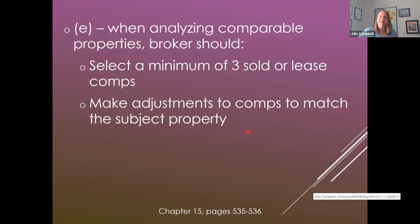For a fee, when you're analyzing comps, again, a minimum of 3 sold or leased. 3 to 4 closed comps is best. 2 isn't enough. 5 is too many, right? So this is why we're not going to analyze 20. We're going to look at those 20 and figure out which 3 or 4 are the best. We're looking for the ones that we have to make the fewest adjustments. The fewer adjustments I have to make, the more accurate the information.